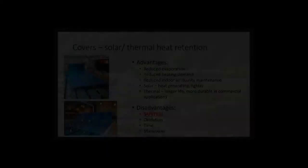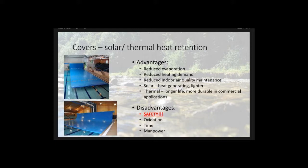So covers, solar covers, thermal blankets, these can certainly reduce evaporation and water loss. The energy that we put into heating that water, it can help with the indoor air quality. Some considerations: can we shut off the facility and limit access for a safety reason so that we don't have anyone possibly falling in to the body of water when it's not open? Oxidation. These are all considerations when we're looking at a facility.